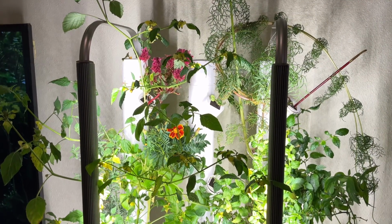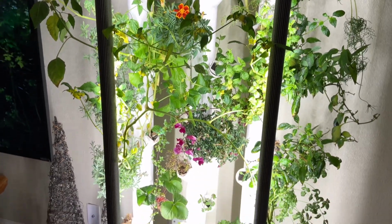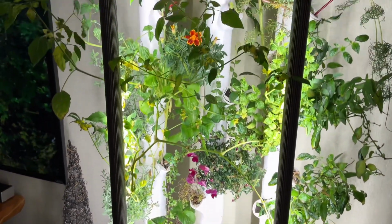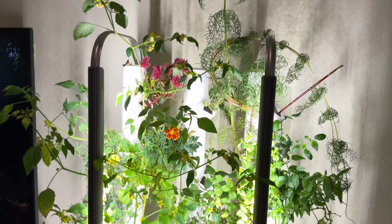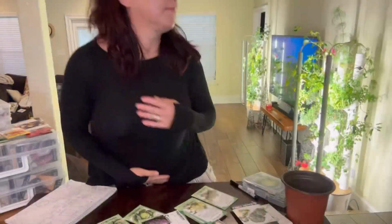So if it sounds like somebody's peeing behind me, it is one of my hydroponics that just turned on and it's watering itself right now. Hopefully it stops soon, but I don't know how long that's going to run. I think it's going to run about 15 minutes. So we're going to keep on going.